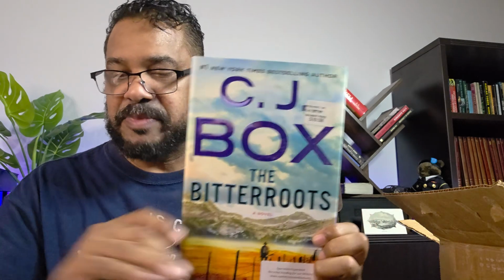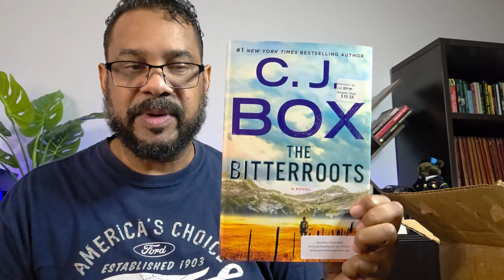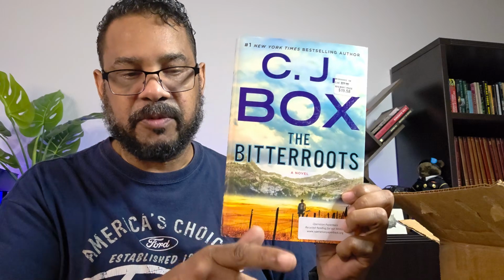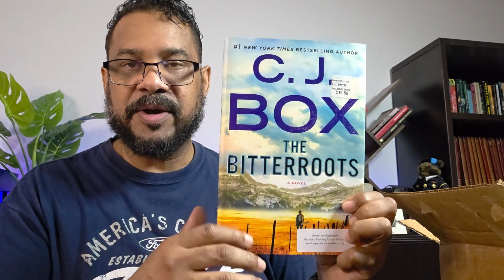CJ Box, Their Bitter Roots. Another hardback. And these are larger books, so these will probably be the ones that I'll read at home. I do read on the go quite a bit, and some of the paperbacks, I probably have no problem stuffing those into my backpack going to work or heading out running errands and so forth. So they'll probably be on the go. These are the ones that I will read from home. These are very, very nice books. CJ Box, The Bitter Roots, also a hardback.